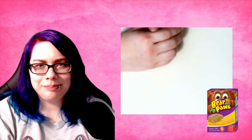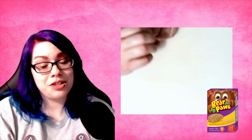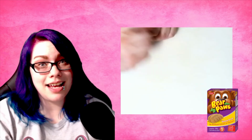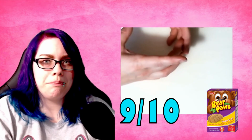Get out of here. All right. I make delicious banana bread, and it beats anything, to be honest. These were really good. These were up there. This is a 9 out of 10 up there. The only thing that would make them better is if they actually looked like legit bear paws. They don't look like bear paws.